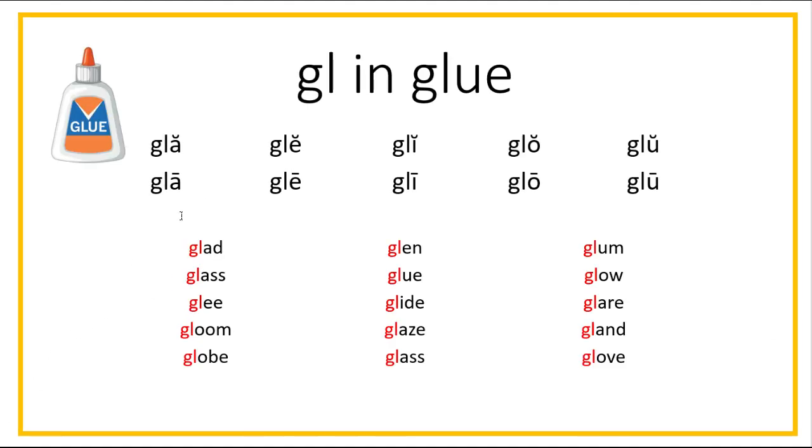And the last one, gull in glue, GL. Gla, gle, gli, glaw, glah. Glay, glee, gly, glow, glue. Going down our first row here, we're going to circle the special sound and mark the vowel. Glad. Glass.